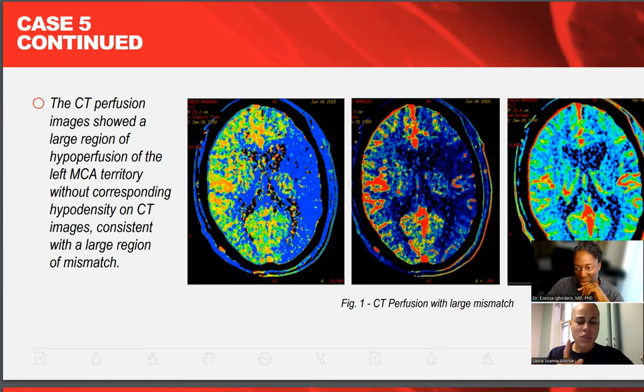Global aphasia, when that term is used, that means both Broca's and Wernicke's. I just want to clarify. So expressive and receptive. Okay, exactly. So in that case, we would infer that there is both frontal and temporal lobe involvement. And then, of course, the hemianopsia, meaning also occipital lobe there. And like you called it, he pretty much stroked out his entire left hemisphere.